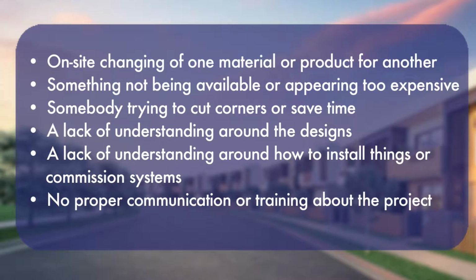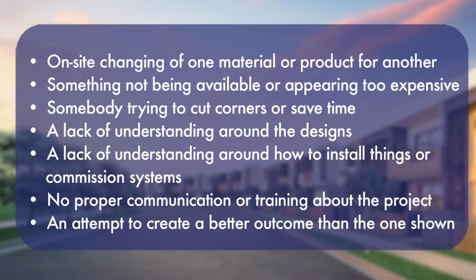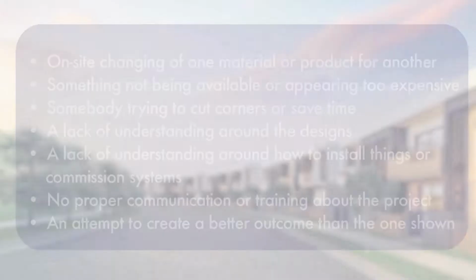No proper communication or training being provided before or during the project, or an attempt to create a better outcome than the one shown. Some changes might seem to be tiny ones that won't make much difference. They can lead to a whole world of problems on the job and for the lifetime of the home itself, and a much less energy efficient home.